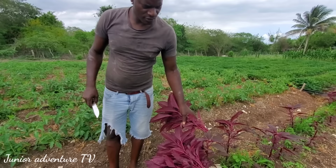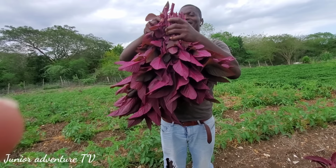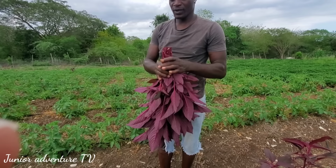So yes, my people. Stephanie's kalalu. Nice bunch. That's more than one bunch, Junior. That's a whole heap, about three bunches. Okay, let me show you. Not so much bunch in here. $200 a bunch. It's one bunch. So, one.